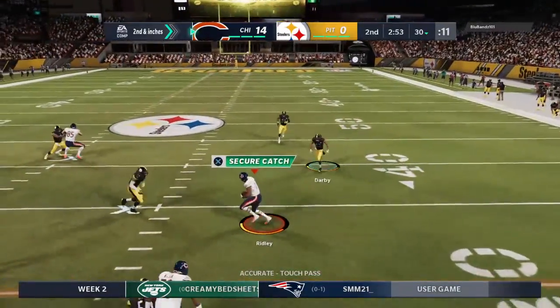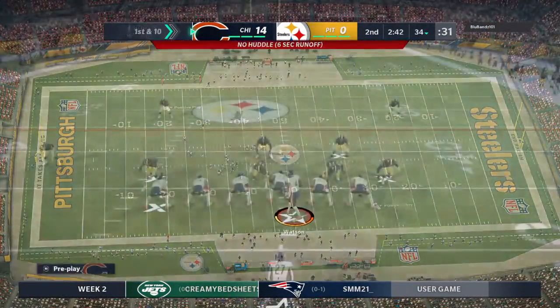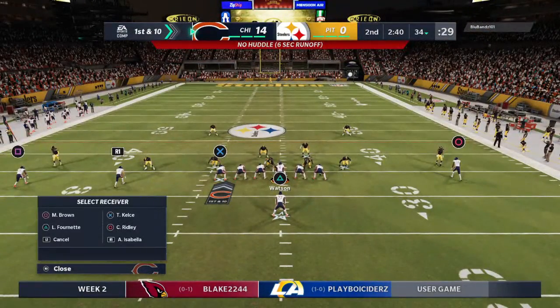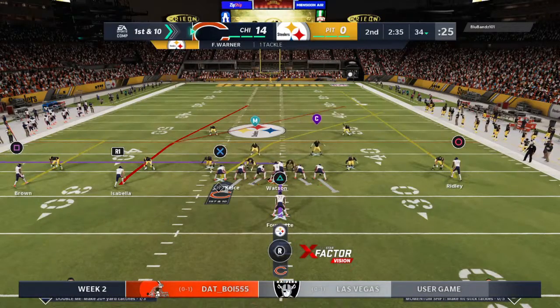On 2nd and very short. Watson. Man open. That's Calvin Ridley. Watson's pass. And he'll get it up near the 35, right at the 34 here. A gain of 5, good enough for the 1st down.